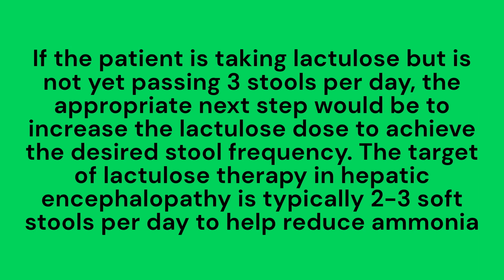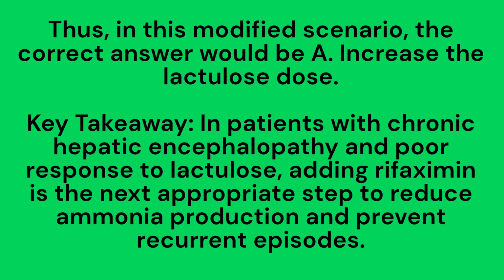If the patient is taking lactulose but is not yet passing 3 stools per day, the appropriate next step would be to increase the lactulose dose to achieve the desired stool frequency. The target of lactulose therapy in hepatic encephalopathy is typically 2 to 3 soft stools per day to help reduce ammonia absorption in the gut. Thus, in this modified scenario, the correct answer would be A.